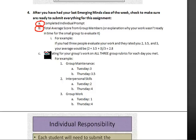Then you also need to turn in your rating for your group's work on all 3 of the rubrics for each day that you met. You can adapt this. You can copy and paste this directly from my Word document. Obviously, if you met Monday, Wednesday, Friday, you need to add a day to each of these and change Tuesday, Thursday to Monday, Wednesday, Friday.